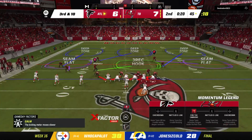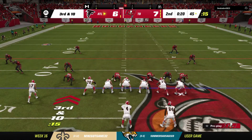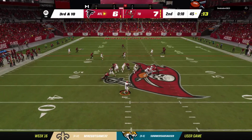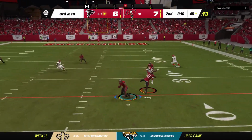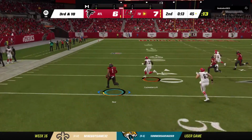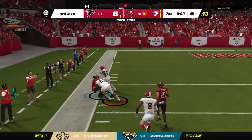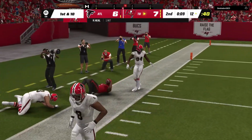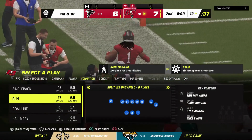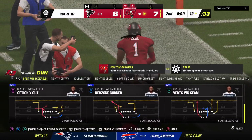Now play number 7 of the drive as they're looking at a 3rd and 10. He'll drop to throw. Oh, he tries to force it in, and it's intercepted. A little juke. Oh, he's got some breathing room. Well, I'll tell you what, credit is due there on them preventing the touchdown after that interception. How about him chasing him down and not giving up the pick six?